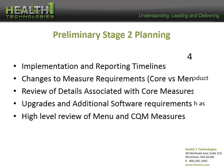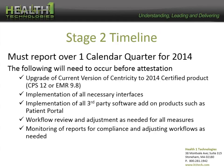So first off, let's talk about the timeline. I think Tanya mentioned earlier that in 2014, regardless of our stage, whether or not we're stage 1 or stage 2, we're going to do a 90-day calendar reporting period. So this is going to be important as you're planning what you need to do for stage 2 for things like, when do I upgrade? When am I going to implement a patient portal, for instance? When do I adjust my workflows? And all of those are important because we're going to have clear timelines established to make sure that we can meet the reporting, the attestation period within the quarter.